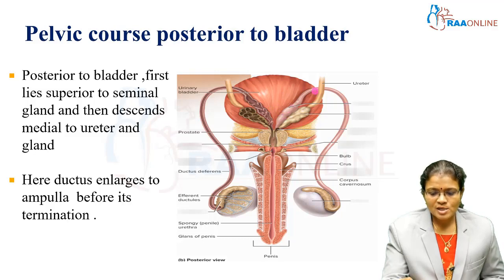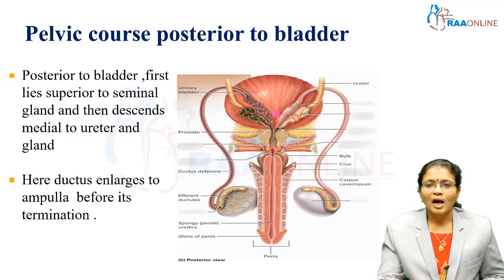On the posterior aspect of the bladder, it dilates. First it was superior to seminal vesicle. This is a seminal vesicle. Then it descends medial to ureter and seminal vesicle and here the ductus enlarges to form a structure called as ampulla.